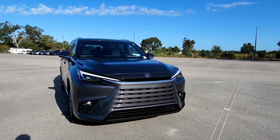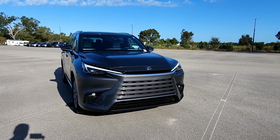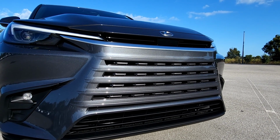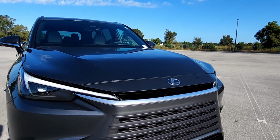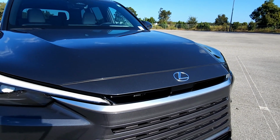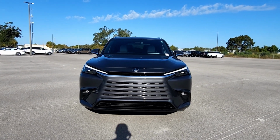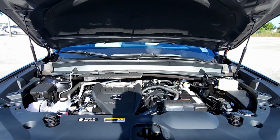So it has a very unique grille, very different than what we've seen on Lexus before. It's kind of unified with the rest of the bumper, if you will, kind of built in here. It's the same color as the rest of the vehicle, which in this case is Cloudburst Gray. And you have this polished aluminum trim piece. You have the big Lexus logo right on the hood. The hood is nice, big, and wide. Let's see how it opens and see if we have the hood struts, and yes, we do.